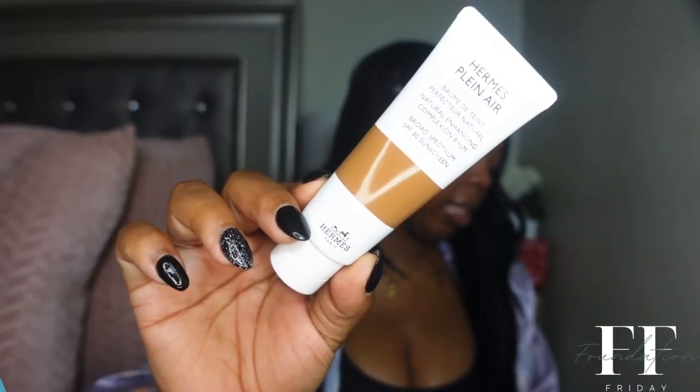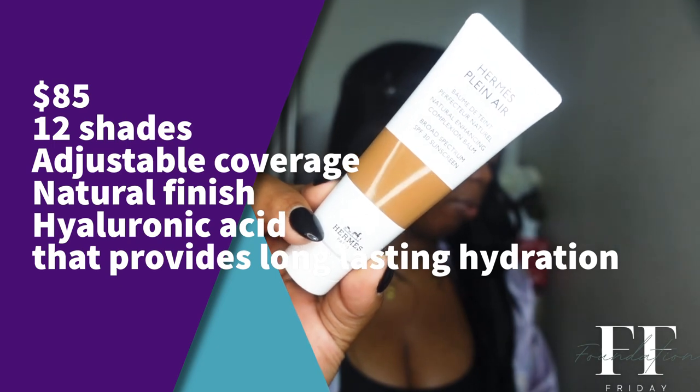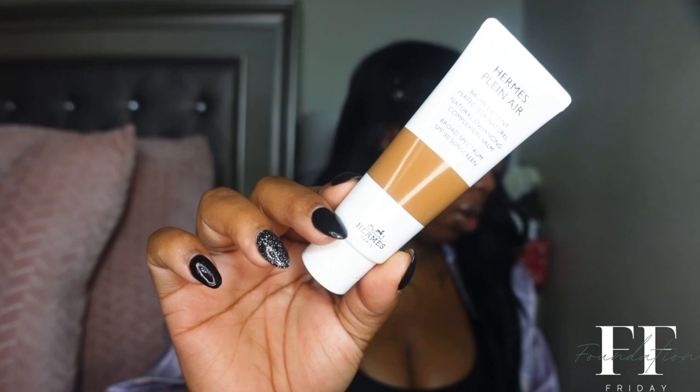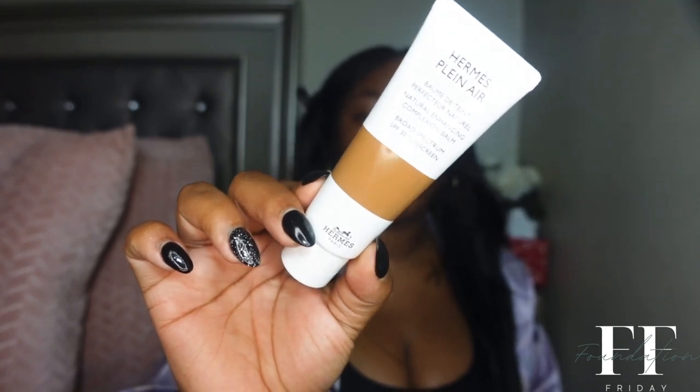Hermes Plein Air foundation retails for $85. It is available in 12 shades. It has a natural finish with adjustable coverage, hyaluronic acid for long-lasting hydration, and it also has SPF 30.